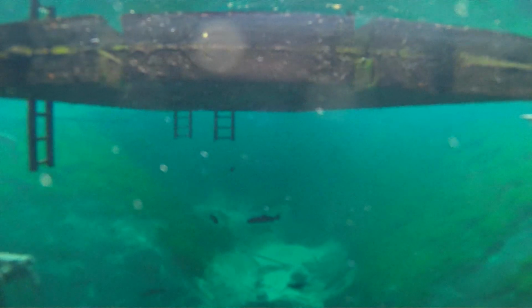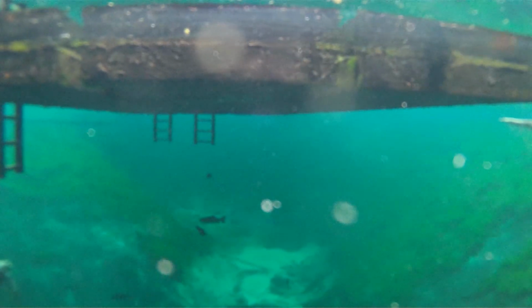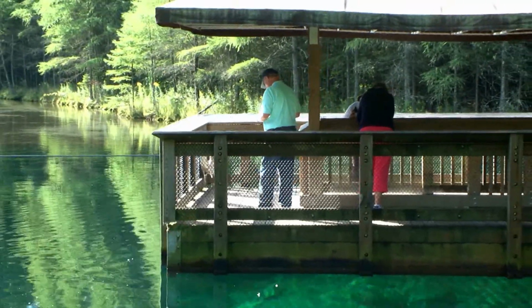So what's the temperature of the water? 45 degrees, consistently. Year round? Year round. This will not freeze over. Although I have been out here once where there was a little crust of ice over the top, but it will not freeze over solid.